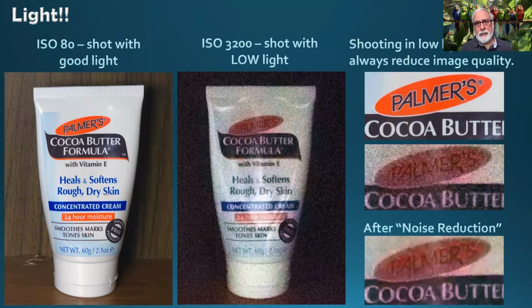So as we shoot in dim light, we really, really reduce the quality of our images. We really want as much light as possible. Light is everything in photography.